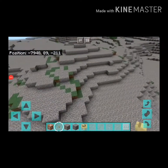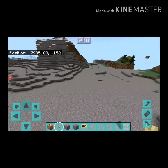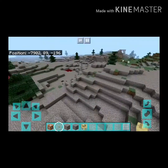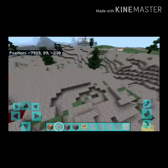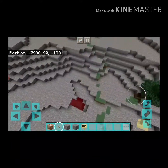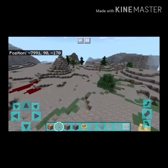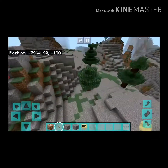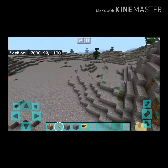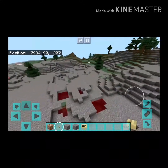Anyway, so this is a lot of gravel. It's kind of a lot of gravel. This is all gravel, guys. The water's red. Kind of cool. Ooh, gravel.